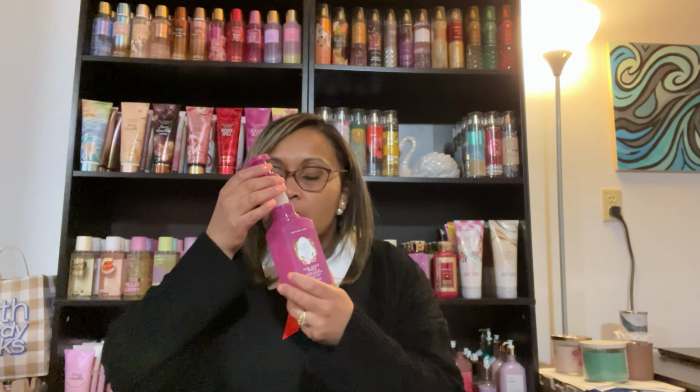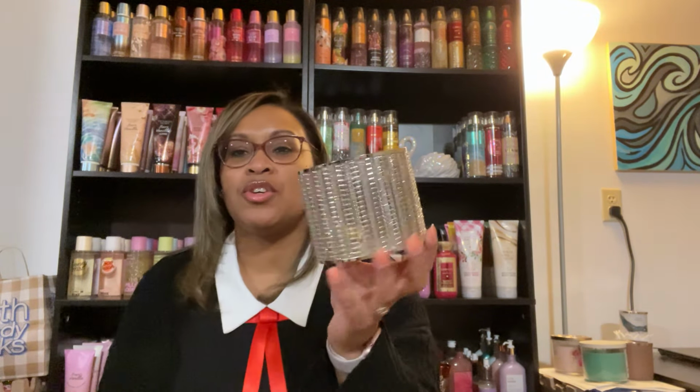And this one is Pink Apple Punch again. So this one has crisp apples, sun-kissed melon, and sugar crystals. Let's see. Yeah, this smells exactly like the candle. So yeah, that's a goodie. All right, I also got a candle sleeve. Got the bling bling here. I thought this was a cute one. I got it as a freebie with rewards. So I was feeling it.